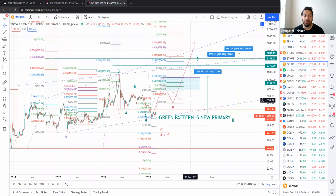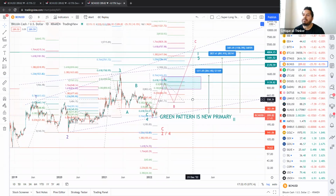I'm fully allocated at this point. And so far, I'm just watching what happens. And I'm ready to accept hodling if this thing does pull back. Just a part of investing in risk assets.